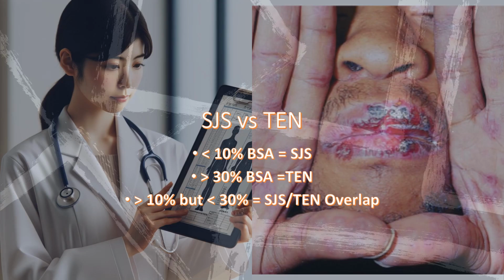Initial assessment. Yumi's presentation, with its rapid progression from a mild rash to extensive skin involvement, is a hallmark of Stevens-Johnson syndrome or maybe even toxic epidermal necrolysis. A critical aspect of our assessment is determining the extent of body surface area, BSA, affected, as this not only helps in differentiating between SJS and TEN but also guides our treatment approach.